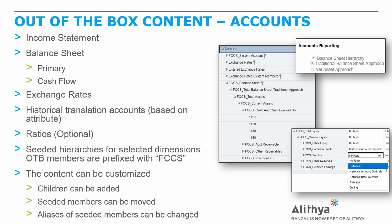And when you actually create the application for the first time, you also get the opportunity to choose either the traditional approach or a net asset approach. There's also an exchange rate bucket for exchange rates, and they already have the accounts for that. Then there are also historical translation accounts, and this is based upon attribute.